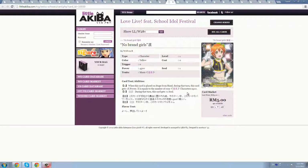I would run 2 or 3. 3 at max is what I would run. But Rin, not a bad card at all. But don't feel forced to run it because Eddie's better, but she does have her uses.